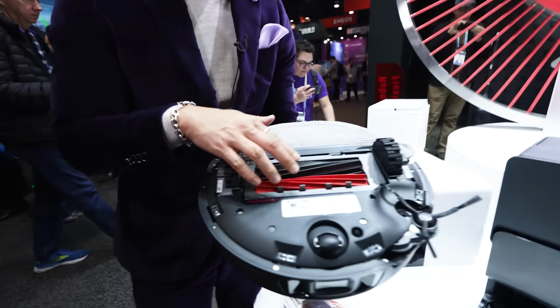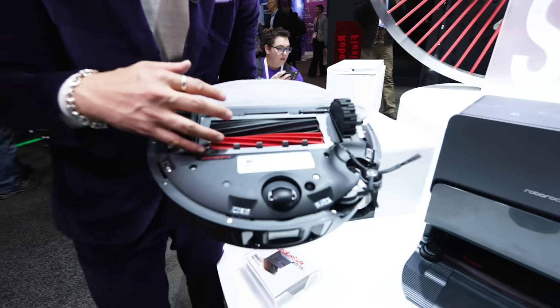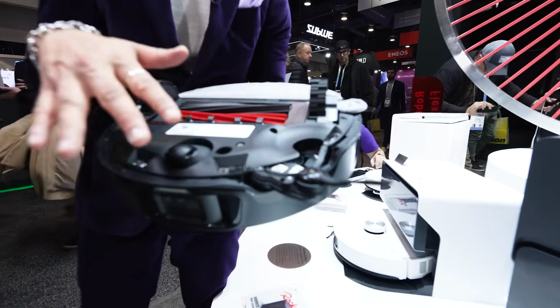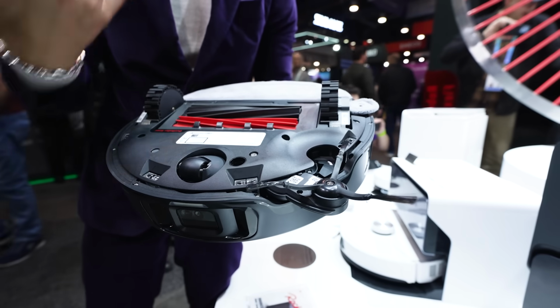Now it still has the dual roller, but it now has a 10,000 Pa, so that's the suction level, the highest in the industry. Last year was 6,000. You have this flexi arm. This is to get into the corners. We didn't have this before. Yeah, you have the brush, but this extends now to really reach the corners, something that I've always needed.